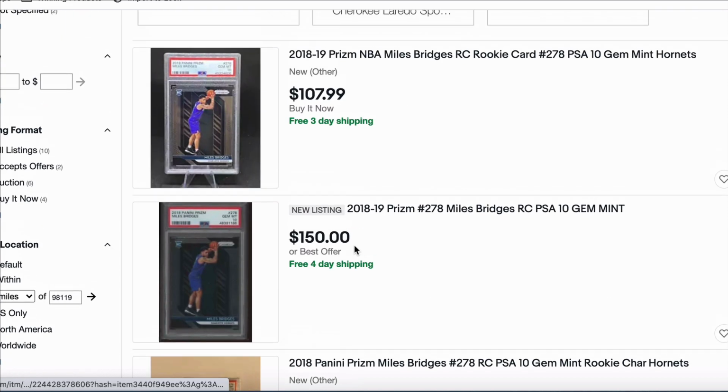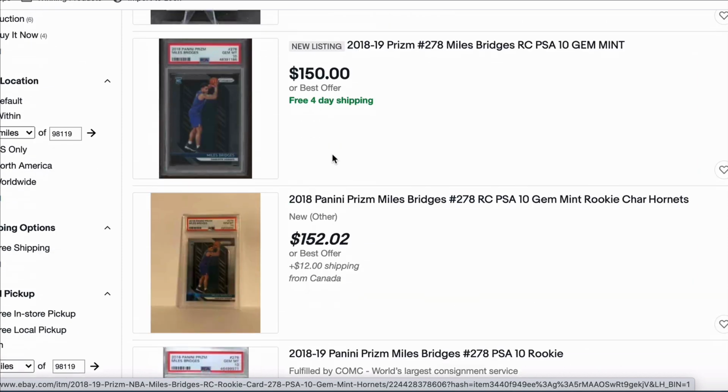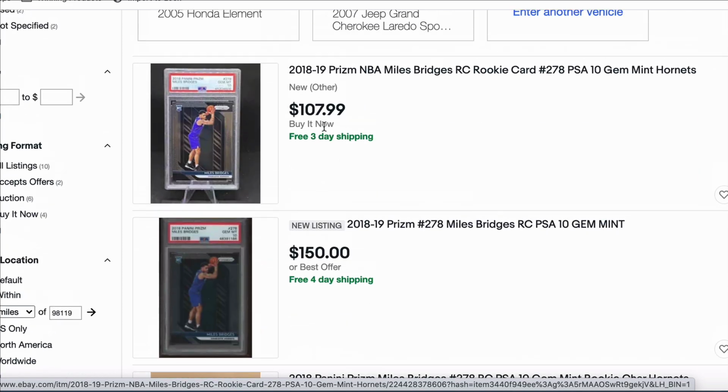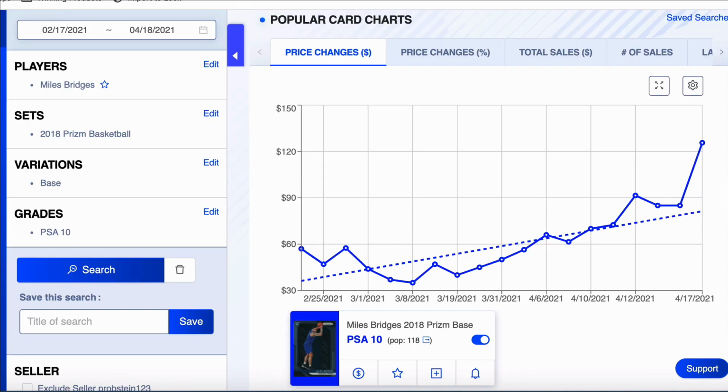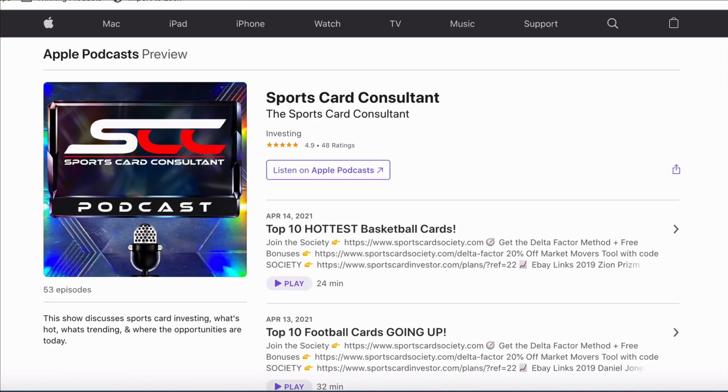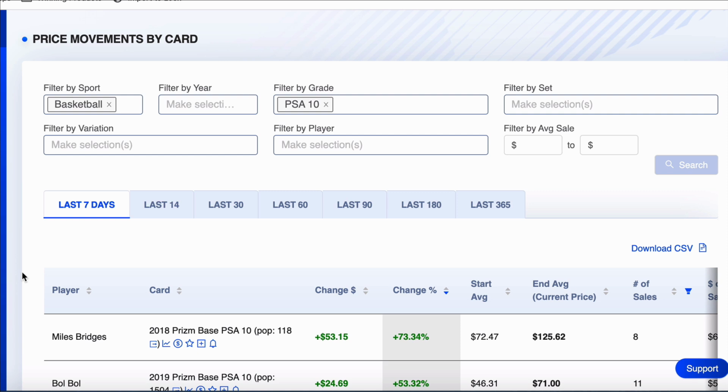Miles Bridges, man. I think I'm a hold or a sell on this card. It's the only one that I'd even consider. I don't have high hopes for the Hornets. Hopefully LaMelo comes back. Miles Bridges, you're playing some good ball. He's a good player. He was drafted pretty high, I think. Can't remember. These draft classes kind of muddle together for me sometimes.